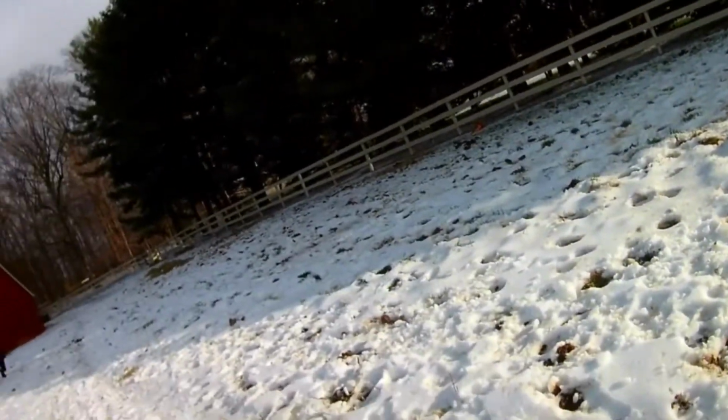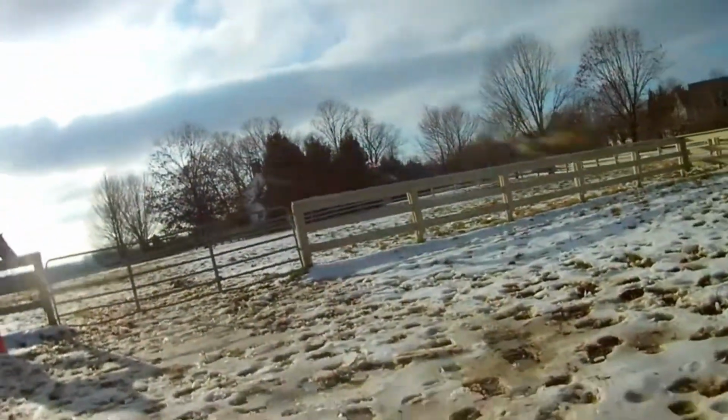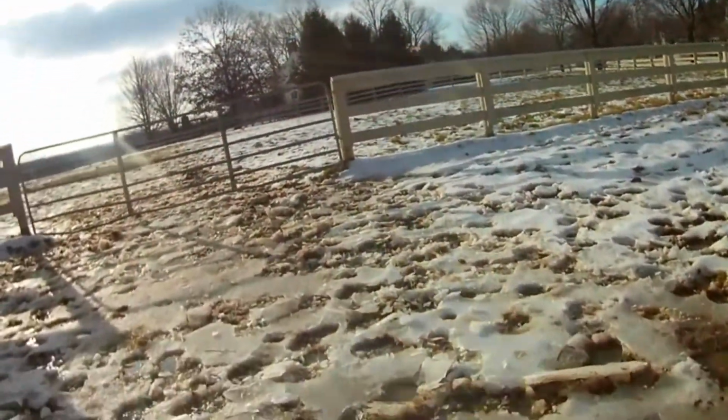I'm gonna wait for the guys to come down and open this gate so the horses can have access to water and the running shed. The sun is coming out, which is really nice because this was all frozen and ice, and this is all gonna turn into a big mud pile.